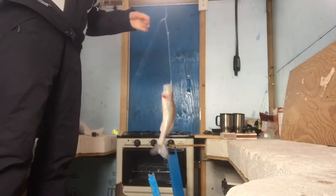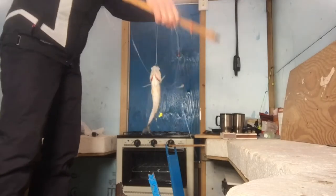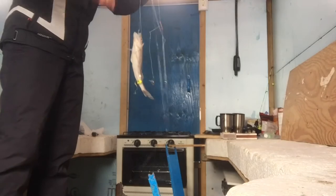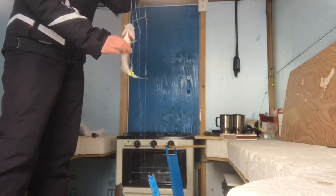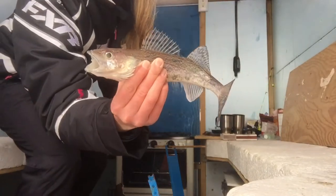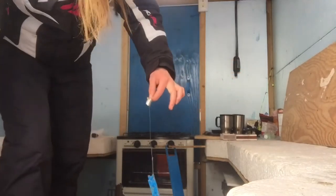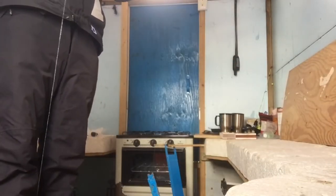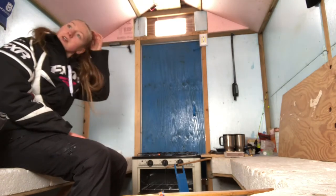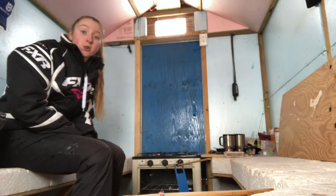Oh, a little sauger. Yeah. Ta-da! Awesome. Here's the sauger I got. Here you go. First fish of the day. Quite cold out. It's super windy, like crazy windy.